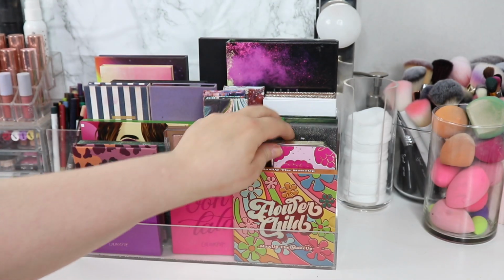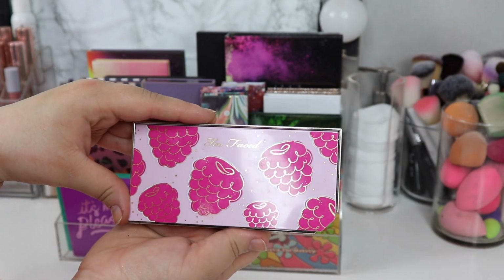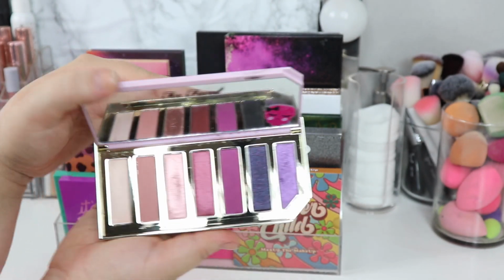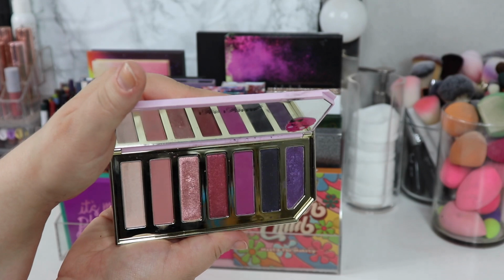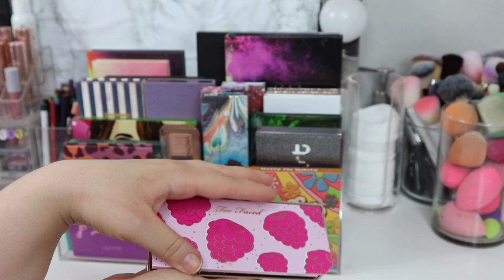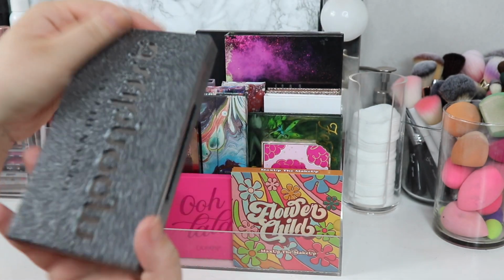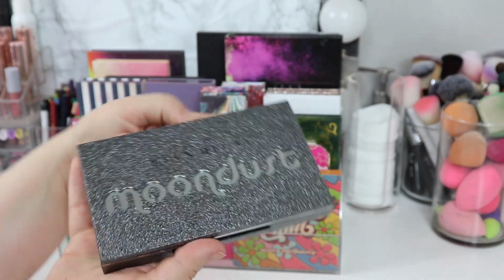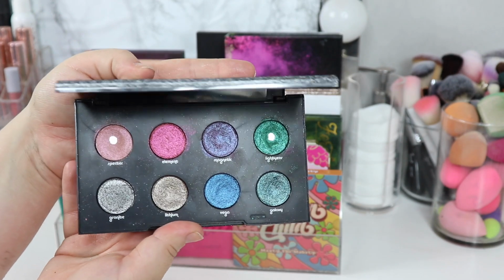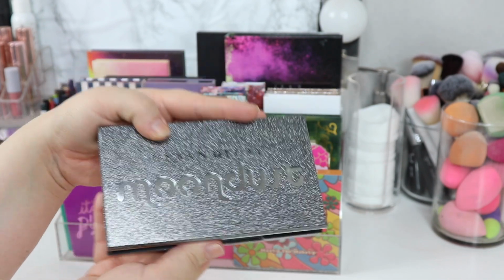Then I have this palette I need to use more. This I've only used once. This is the Too Faced, what is this called? Razzle Dazzle Berry Palette. This is so unique because the cream shadows are sort of like ColourPop's Super Shock shadows. Super cute. You guys know I'm obsessed with this palette, but I haven't used it that much. This is the Urban Decay Moondust palette. I haven't used it that much the past couple of weeks or months even, actually. I need to use it more. It's such a beautiful palette.